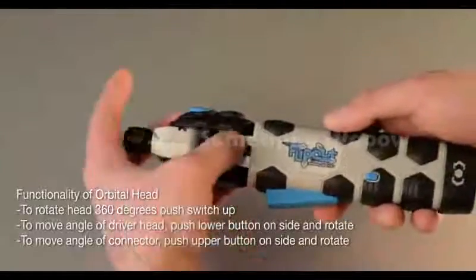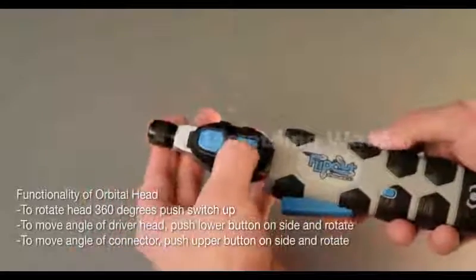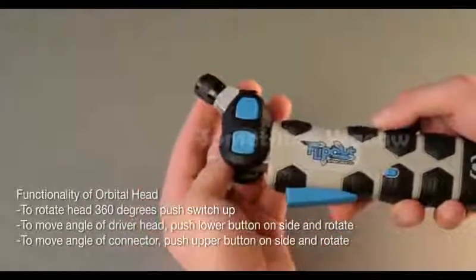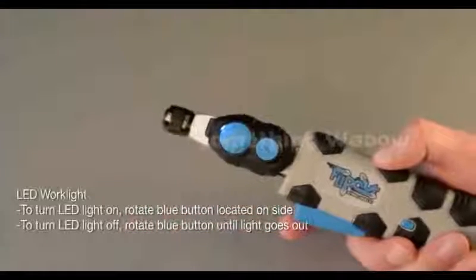Functionality of orbital head. To rotate head 360 degrees, push the switch up. To move angle of driver head, push lower button on side and rotate. To move angle of connector, push upper button on side and rotate. LED work light. To turn LED light on, rotate blue button located on side.